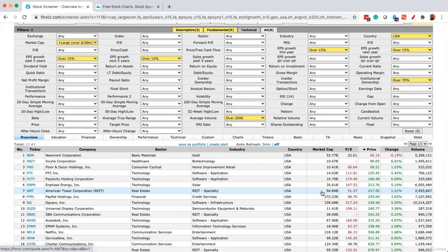The results from this filtered search show that companies are performing very well on a year-on-year basis and are predicted to continue to grow in the next 5 years or so. But that doesn't necessarily mean that they're always trending upwards on the charts. Charts can actually show different signs.